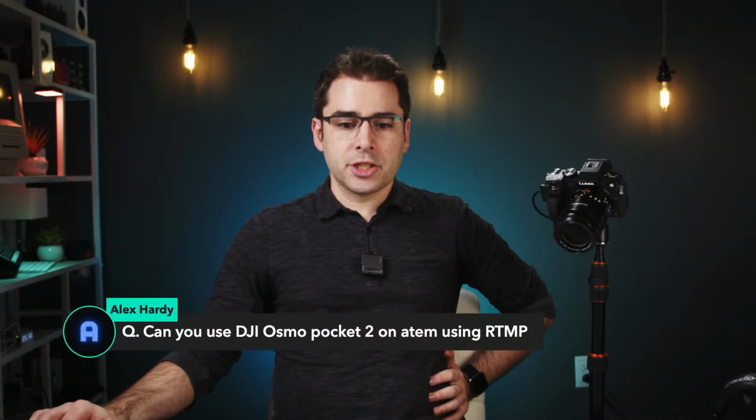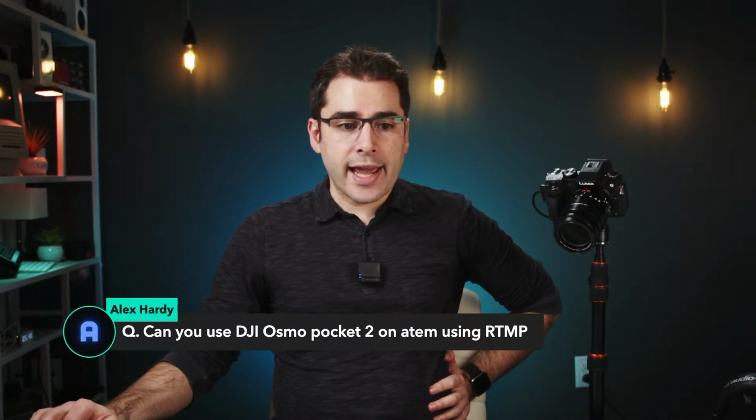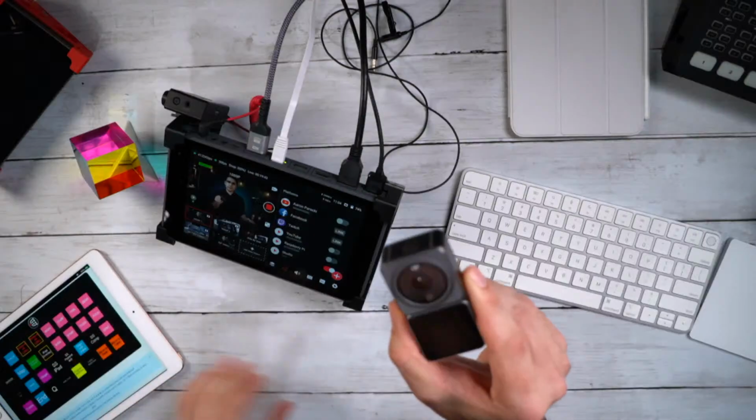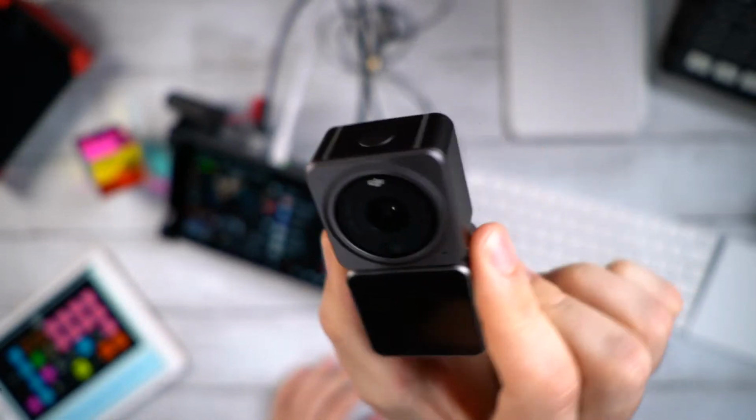I can stream from other things to that, which I saw there was a good, there's some other questions about that too. Can you use the DJI Osmo Pocket on the ATEM using RTMP? Yeah, so I have streamed from other devices to my little Magewell now. And I don't have the Pocket 2 with me, but I do have this one, which is another cool thing.